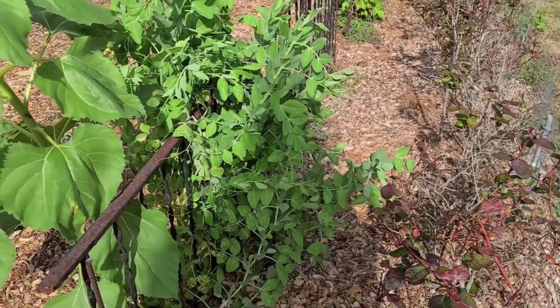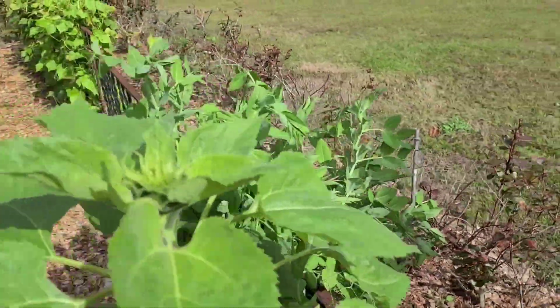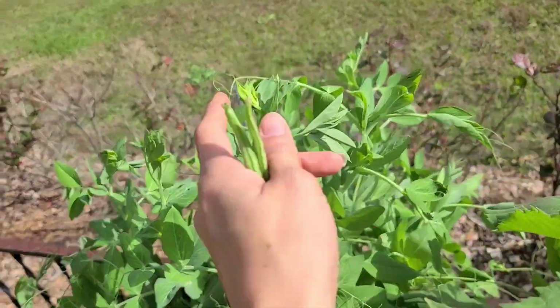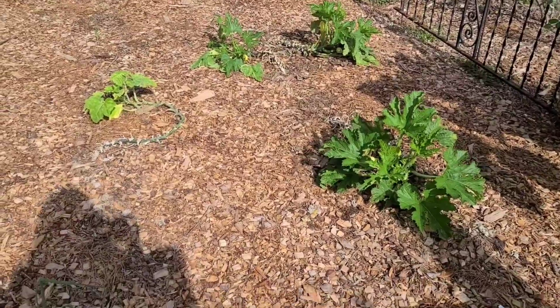So over here I have a couple plants that are surviving. These are my sugar snap peas, and they're starting to flower up at top. This is what's left of my squash and zucchini.